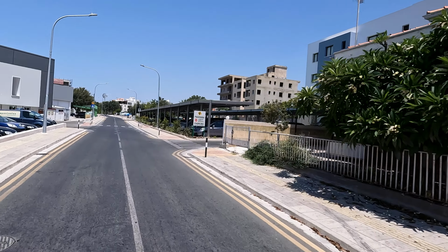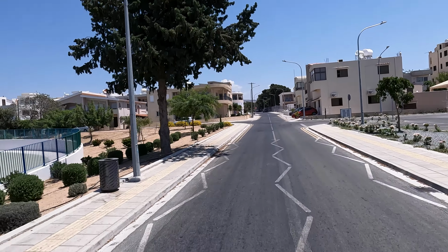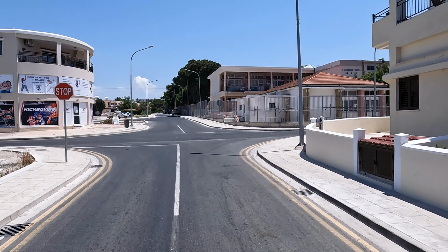But there's Paps on the left, and there's the Park of Colour. That's not all of the Park of Colour, that's just the playground part. I'll have to do another walk around there soon. And when we come to this road, we turn left.